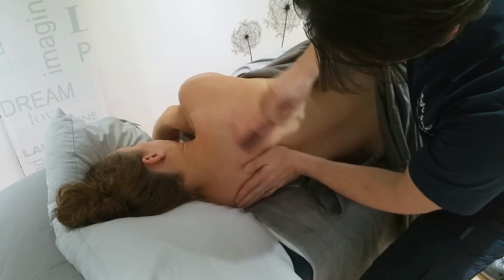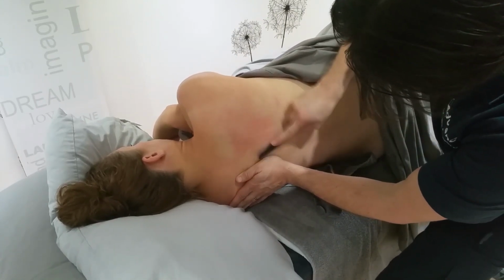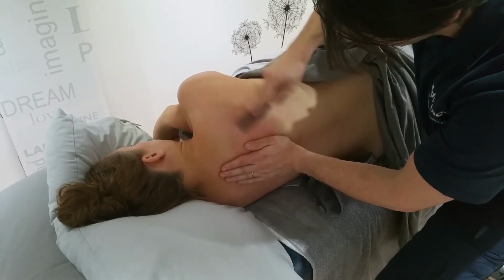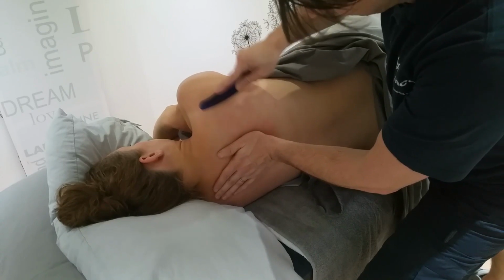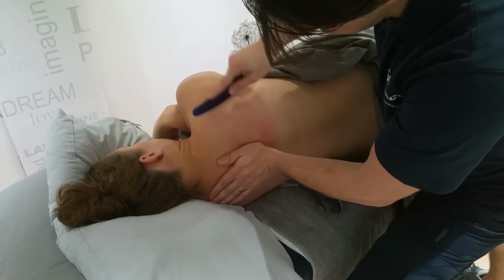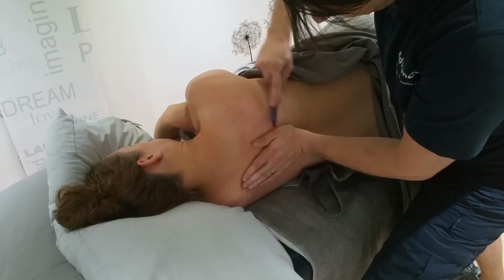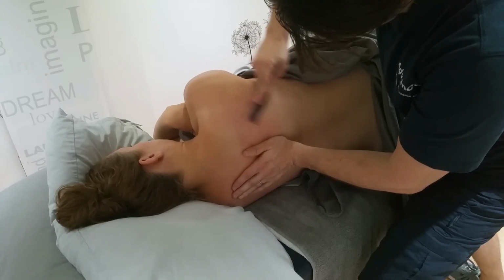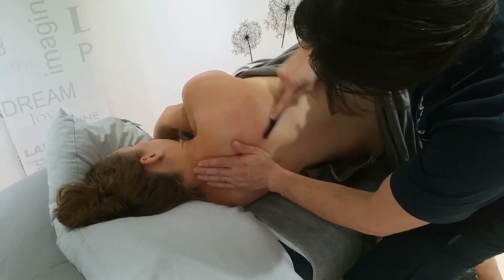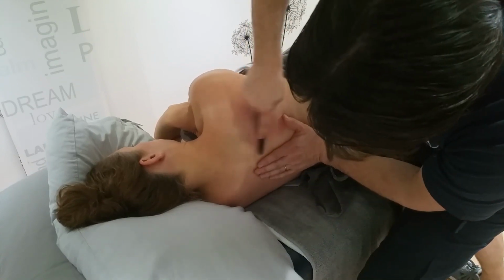Good. So again, transverse strokes through fibers there. I'm going to come up on to the scapula there. And what I'm doing here is I'm dragging the tissue down to bring it into an elongated state as I work over the fascia of the shoulder blade and that connecting towards the spine. Okay, and up there. Good.